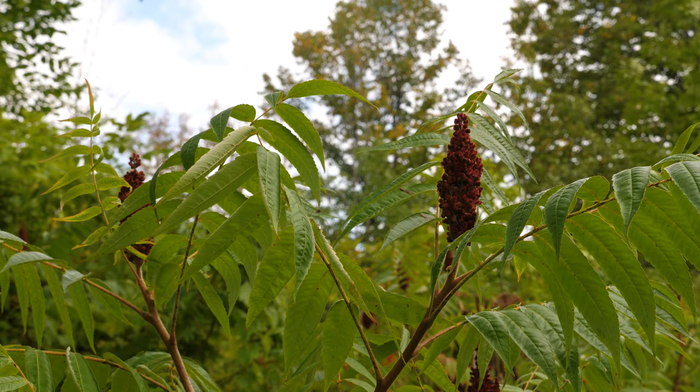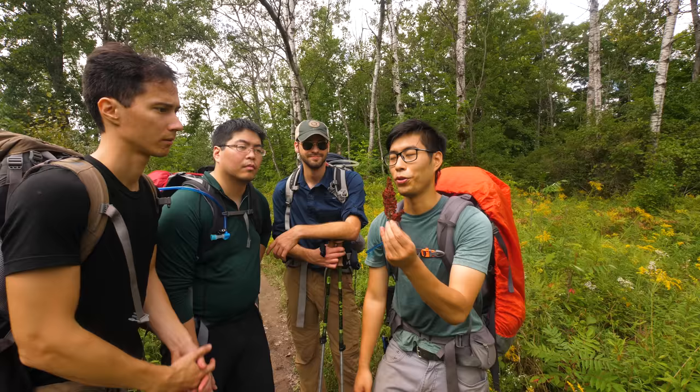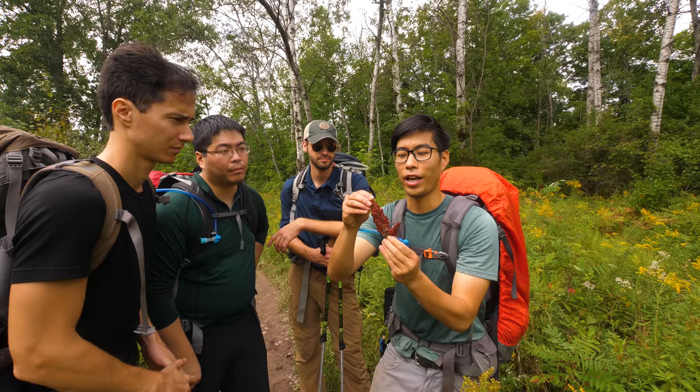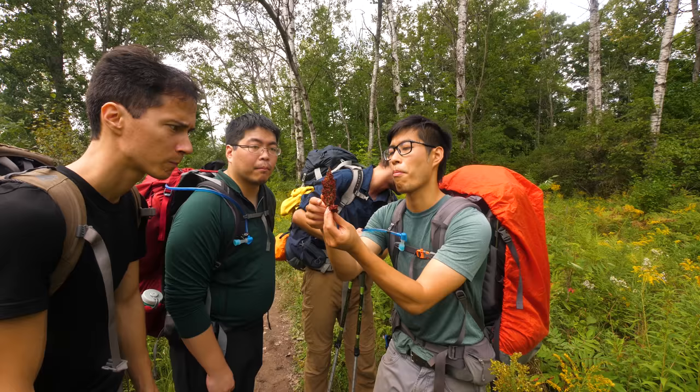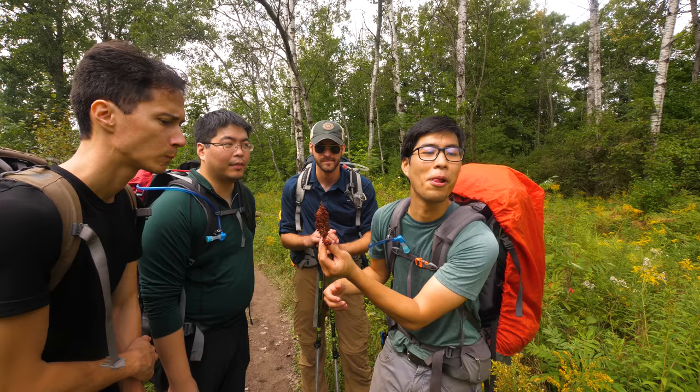All right, so this is the fruit of a staghorn sumac, and you can actually suck on these little red berries. They've got this fuzzy texture, but they look like really tiny fuzzy strawberries. If you get the ones on the bottom, that might have more flavor, but it's got this lemony sourness. Yeah. I wouldn't say it's that great though.